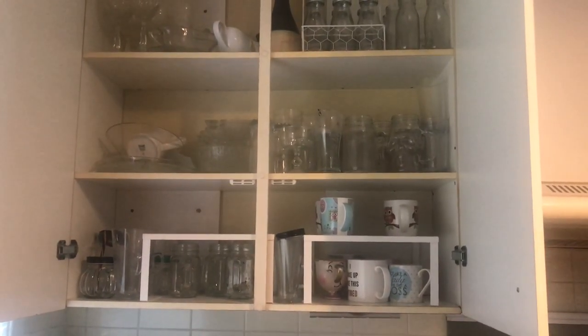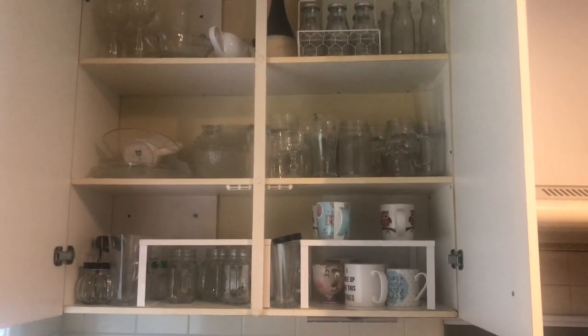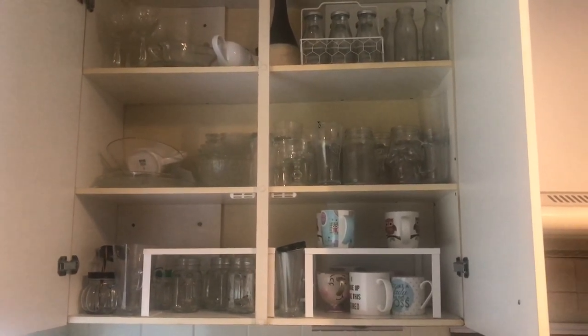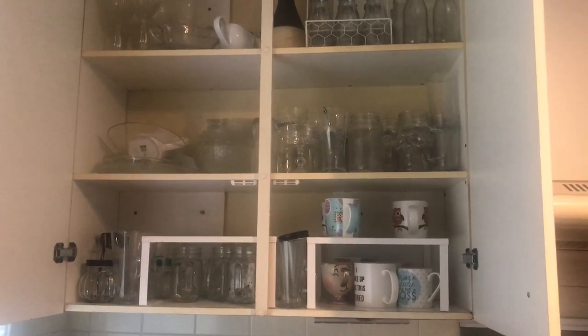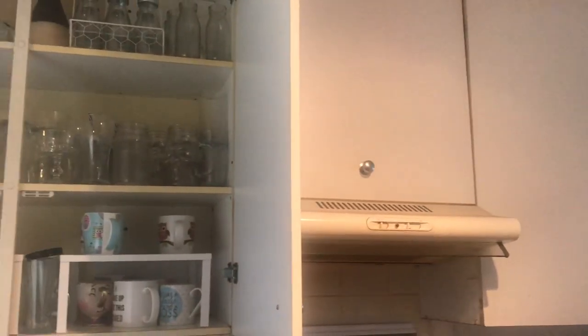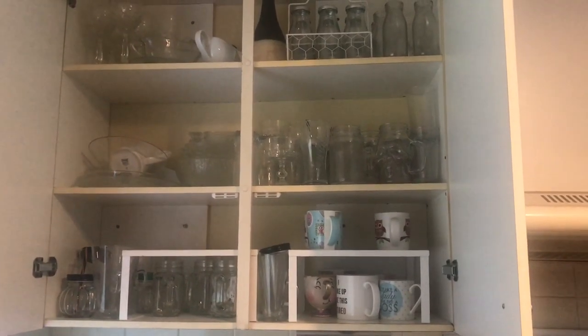Welcome to part two of my kitchen decluttering, sorting and organising. So this is the other large cupboard I have near the window. I'd already done that one over there, so today I am sorting out this one.